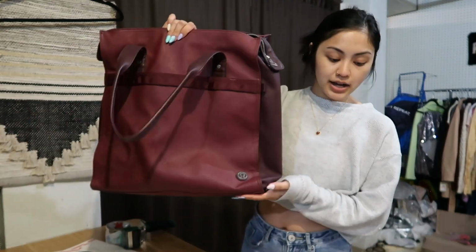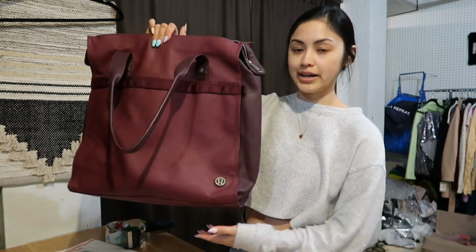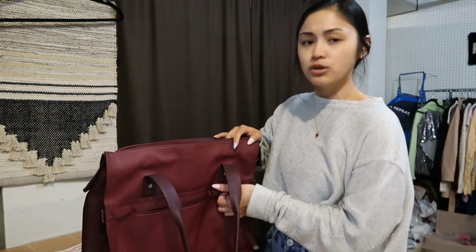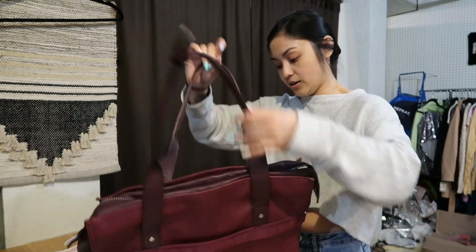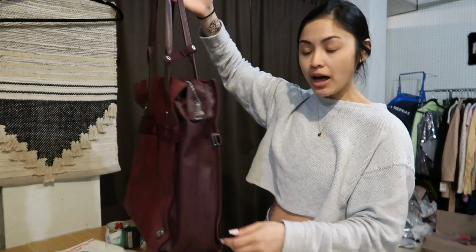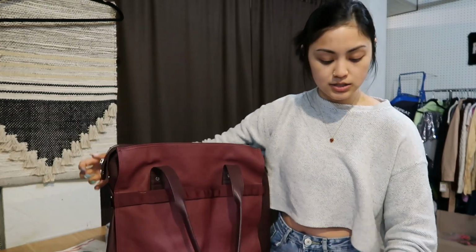So this bag I really thought was going to sell sooner, whether it was in my store or online, but it's a Lululemon tote bag and it's got so many pockets. It is the ultimate gym bag or travel bag, but maybe it's the colorway. I don't know. It's in really good condition. I think there's even a strap so you can attach your yoga mat on it, but it's so cute. But anyway, it sold on Poshmark this weekend.